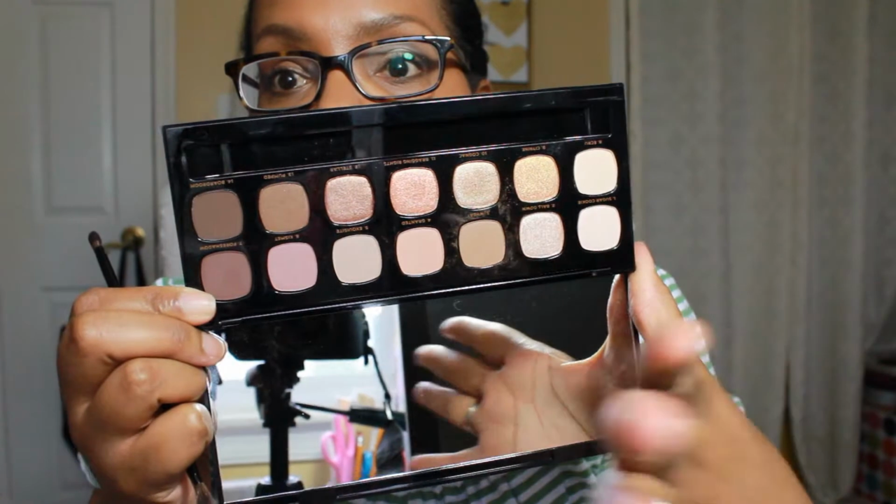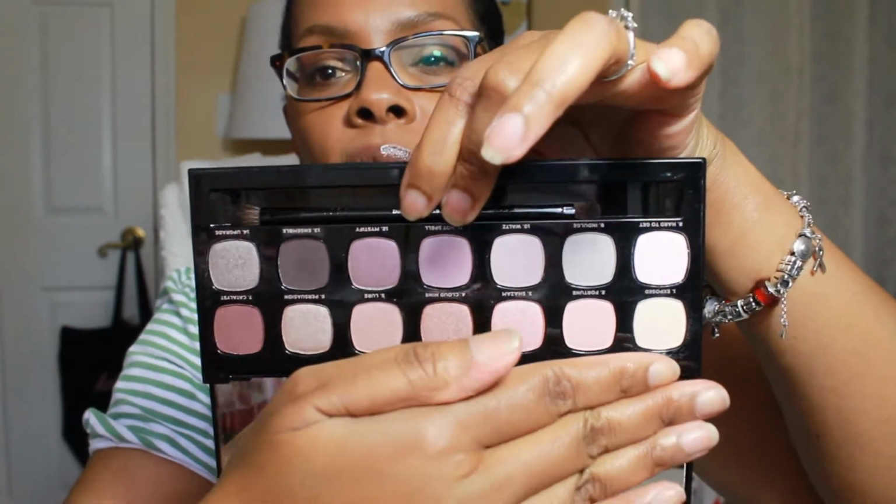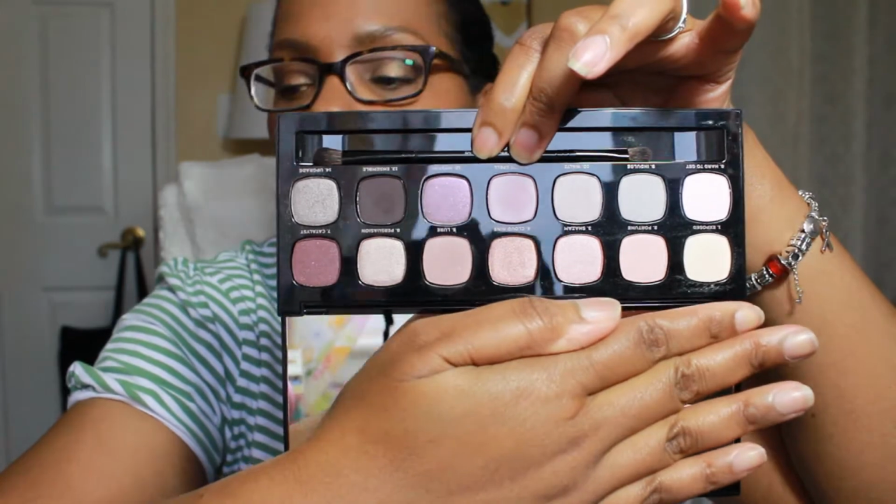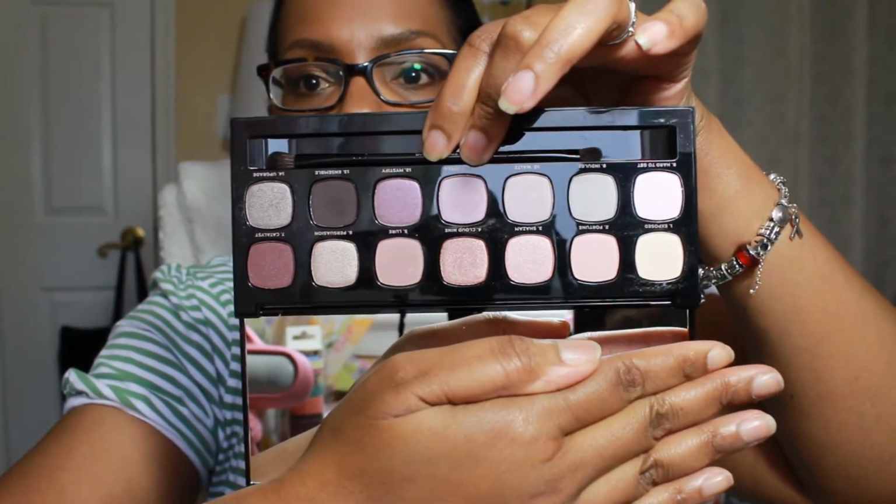And of course you get that huge mirror, but that is the Bare Metals palette. The one that was exclusive to Ulta, and I had to actually hunt this one down in the store because it is not available anymore online. And this is the Bare Sensuals palette, and this one was almost sold out in the Ulta that I went to. There were only like 3 of them left in the store. So this is sort of the rose gold version, and the QVC one was like the metallic version, of course. But this is the Bare Sensuals.